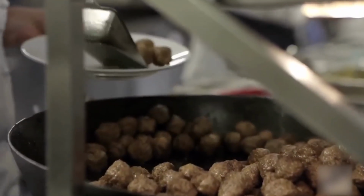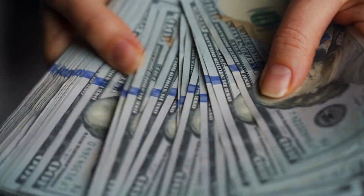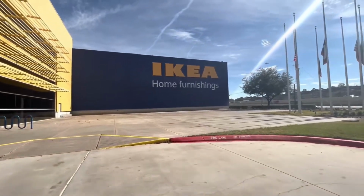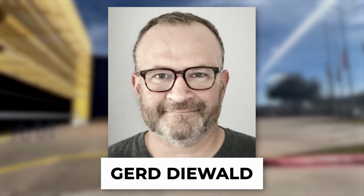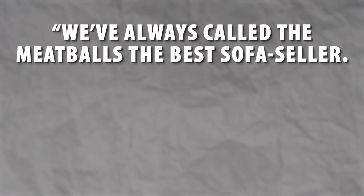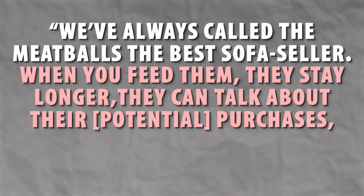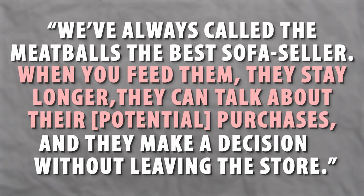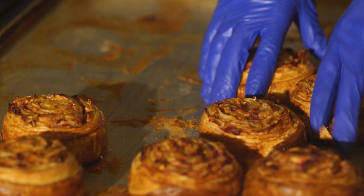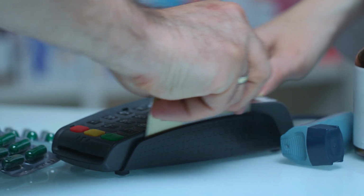Well, eating and smelling food releases dopamine and creates a state of happiness, and that mood shift can directly affect how much customers spend and what they buy. IKEA knows this, which is exemplified by Gerd Dewald, a former head of IKEA food operations, saying, "We've always called the meatballs the best sofa seller. When you feed them, they stay longer, they can talk about their potential purchases, and they make a decision without leaving the store." And so, IKEA uses the smell of cinnamon buns and meatballs to encourage customers to stay longer in the store and hopefully buy more things.